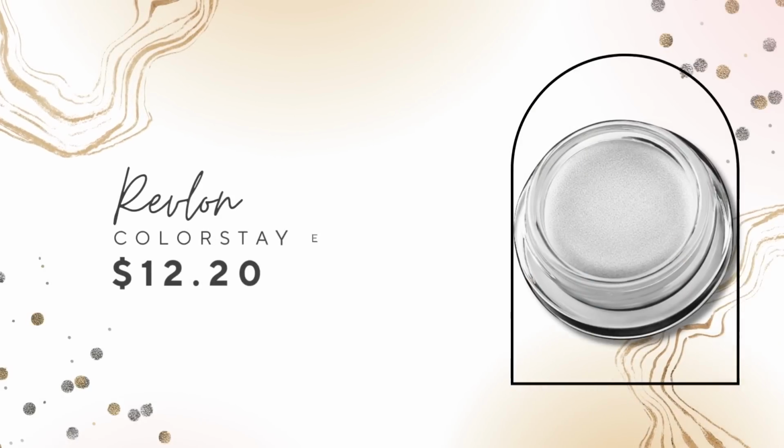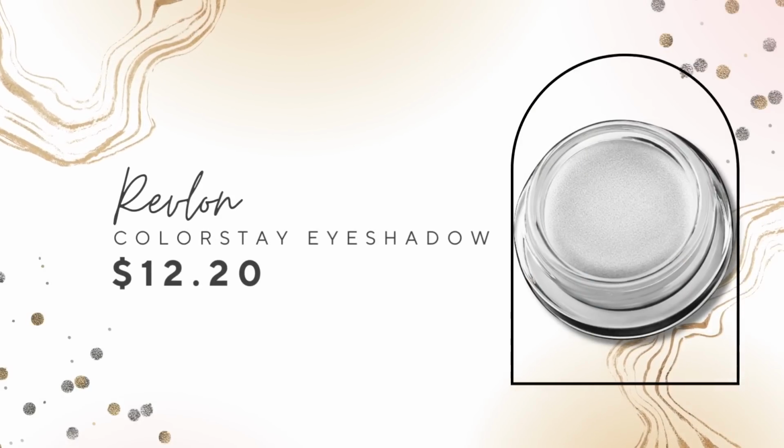But the best I've found at the drugstore is what I'm wearing today. And they're an old standby I've talked about for years. And it's the Revlon Colorstay. Now, what I did was I blended Pistachio with the silver shade, which is number 760. I love this look. It's so easy.